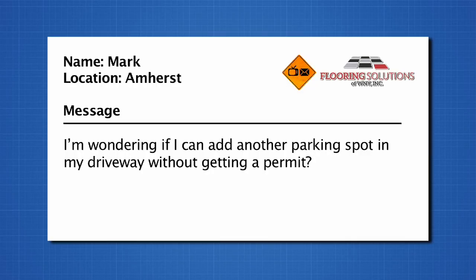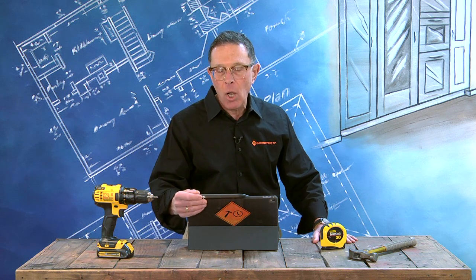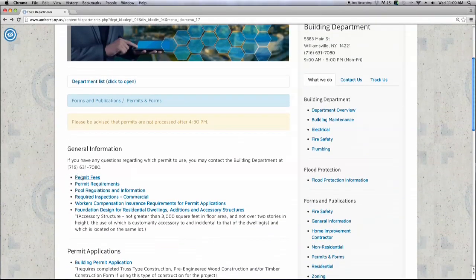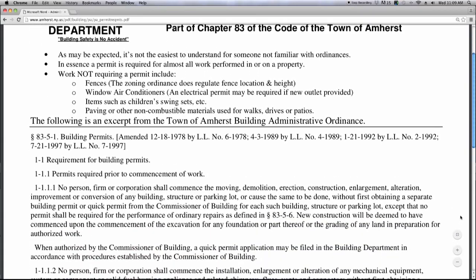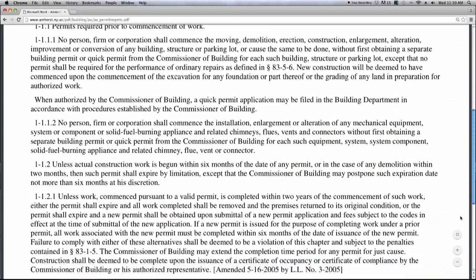Our next question comes to us via email, and it's from Mark. Mark writes, I'm wondering if I can add another parking spot to my driveway without getting a permit. Well, to be certain and to give you the right answer, what I'm going to suggest you do is go to your town hall and ask the building department that question. Because yes, some towns do require permits for parking a car on the front half of the property adjacent to the street. So let's be certain about that. Check with the town for the right answer.